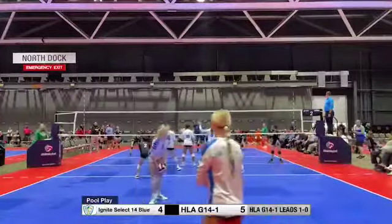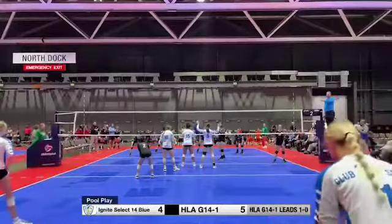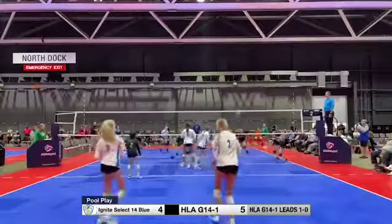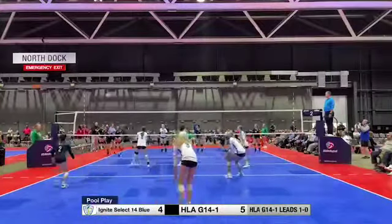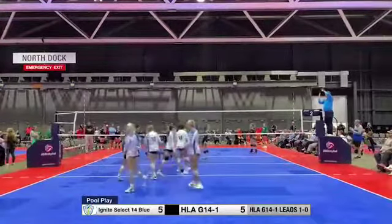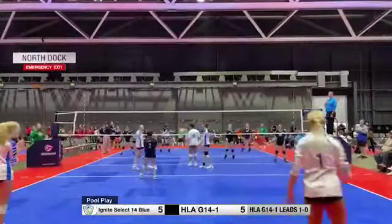So after a laser serve by Sydney, she's back to serve again. Sydney, another hard low serve. HLA gets it up, but they can't handle the second pass. And Ignite ties up this first set at 5 apiece. Back to back beautiful serves by Sydney.